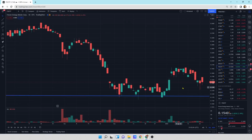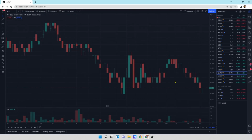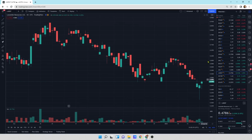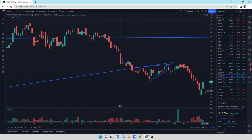A little bit of an update today with Forum Energy Metals, mainly just chopping sideways. Same with Anfield, just chopping sideways. Looking at Laramide. Laramide was up 4%. This was a reversal candlestick. Let's hope the momentum can continue to the upside for Laramide. Western Uranium and Vanadium Corp had a pretty big day, 13.7%. We still have a lot of momentum coming down here, so hopefully we can keep that momentum going to the upside, and it doesn't want to roll back over.